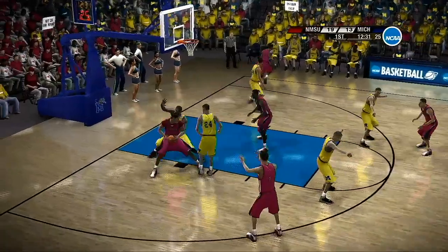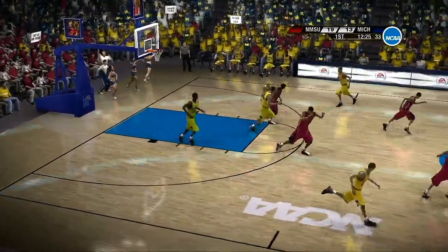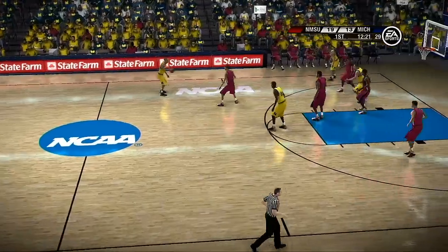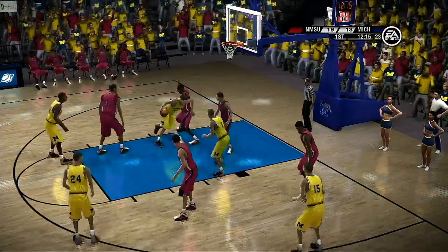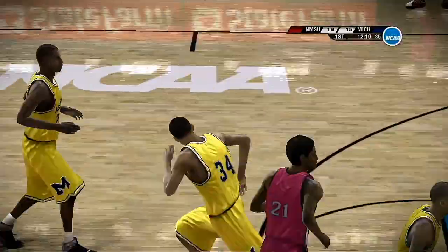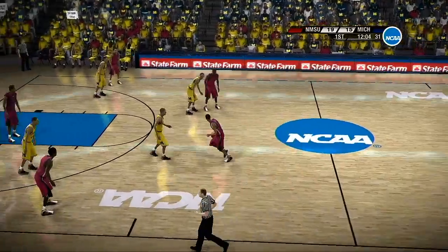Looking to move it around the perimeter. Top of the circle, they work it around the perimeter. Coach looks on, focused, a lot of intensity, a lot of emotion. A high screen. For the bucket. I tell you, does a great job getting post position. Hey, Brad, that shot's impossible to stop. It's unbelievable. It's not utilized enough.